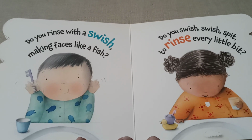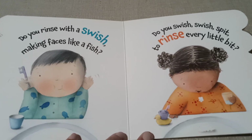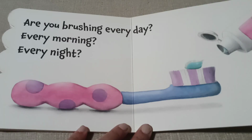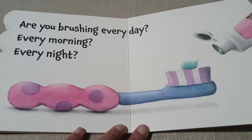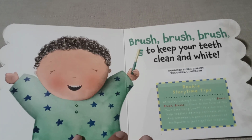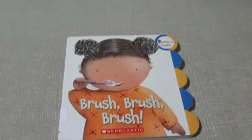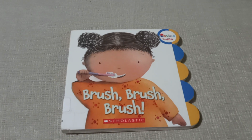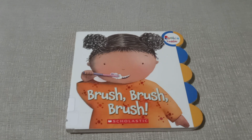Do you rinse with a swish, making faces like a fish? Or do you swish, swish, swish and spit to rinse every little bit? Are you brushing every day, every morning, every night? Brush, brush, brush to keep your teeth clean and white. The end. Such a great book, right, guys? Don't forget that every morning you have to brush your teeth and also at nighttime before you go to sleep, okay? I have another book for you.